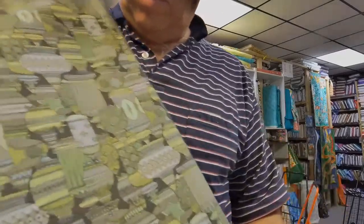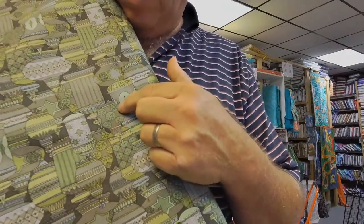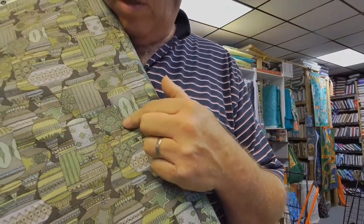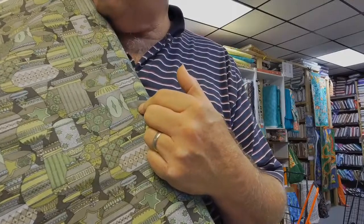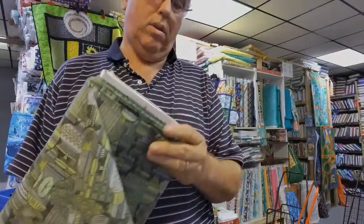Christmas ornaments going this way. But then we got something that looks like sand dollars here and here. It does look like Christmas ornaments. Well, what do you think we're doing here? Let's look at the end of the bolt. The other end. I have no idea.